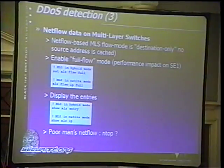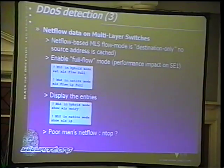On a multi-layer switch, you have to be careful. It's not working exactly the same as on a router. You will only see the destination information of the packet. You won't have the source address. And if you have enabled the full flow mode, you will have performance issues with the Supervisor Engine version 1. The configuration is then pretty straightforward.